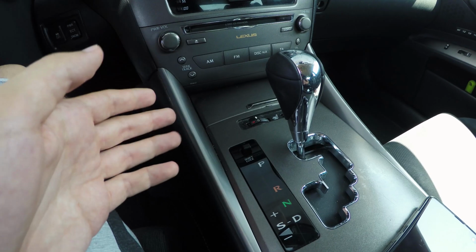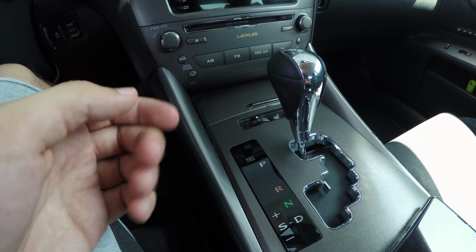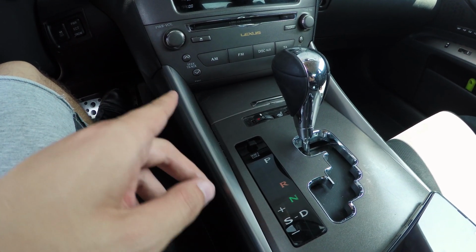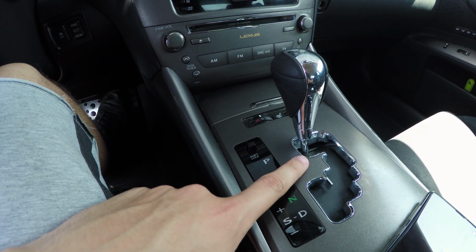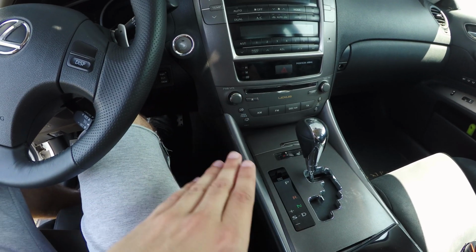And a lot of people are questioning, what is this button, the shift lock? What is that for? That is if you want to tow your vehicle and you can't start the engine at all, this shift lock unlocks the gear that you are in. That is why this button comes in handy, so that the car can freely move.